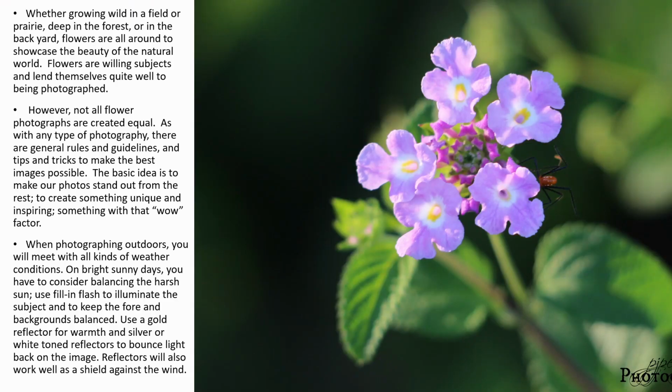Whether you're growing wild flowers in the field or prairie, flowers are all around us to showcase their beauty. You have flowers everywhere in your yard, whether you're planting them or not. They are willing subjects to take because they do not change. They blow and they bend and they die, but basically they stay the same. Not all flowers are created equally. As with any type of photography, there are general rules and guidelines and tips and tricks to make the best images possible. The basic idea is to make our photos stand out from the rest, to create something unique and inspiring.